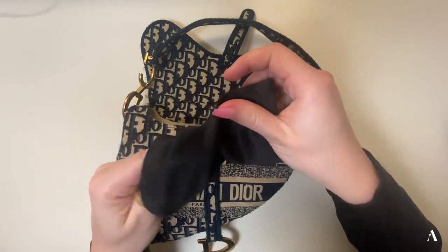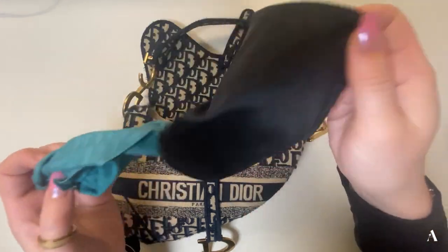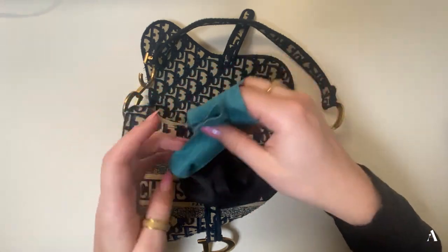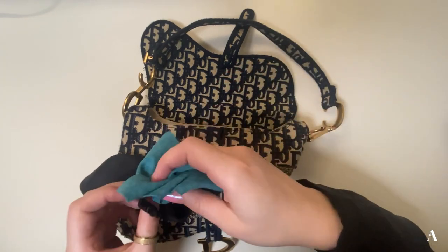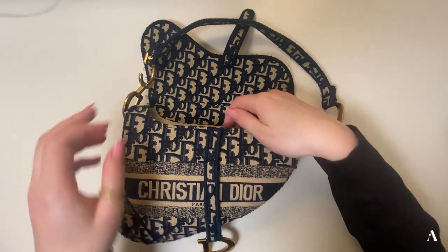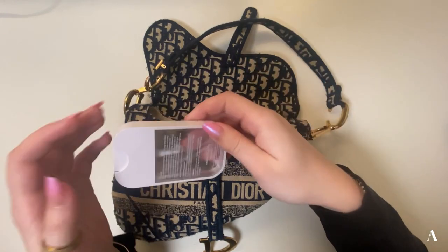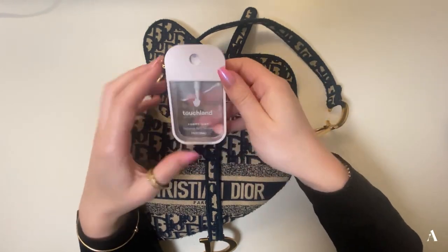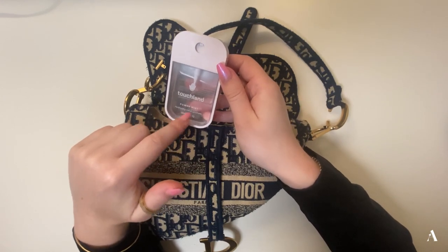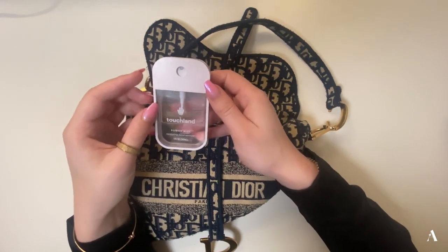Also within this soft cloth case, I have a polishing cloth that came with the glasses. Very useful to have this. And then next we have, this is my favorite hand sanitizer of the moment. This is the Touchland Power Mist Hydrating Hand Sanitizer in the 1 fluid ounce or 30 milliliter size.